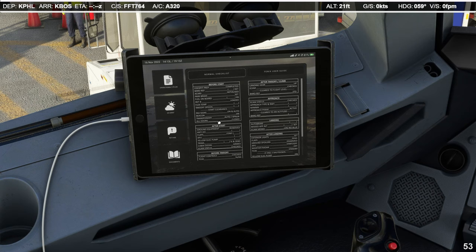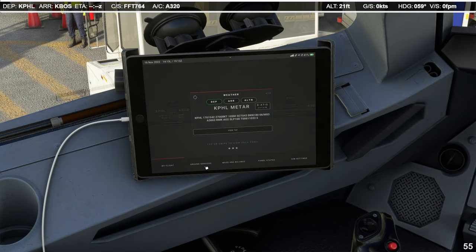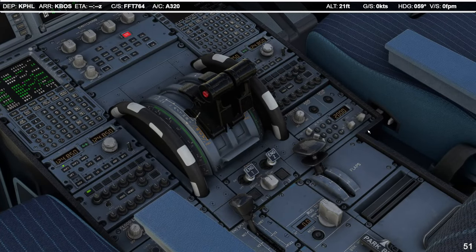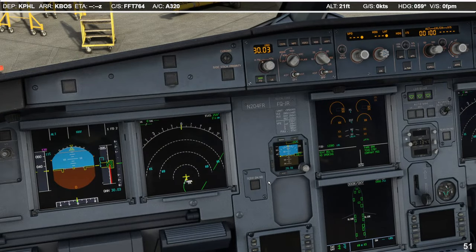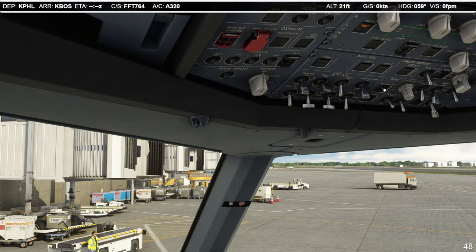Beacon can come on, transponder to auto, and doors all closed. So let's verify that real quick. Doors are all closed. Let's wait for the APU to start. TCAS is, well, sorry, yeah, TCAS transponder, not TCAS. Transponder is on auto, and beacon lights are on. I'll go ahead and start the APU.